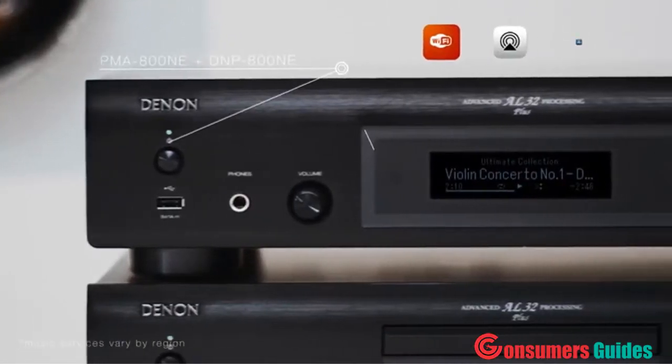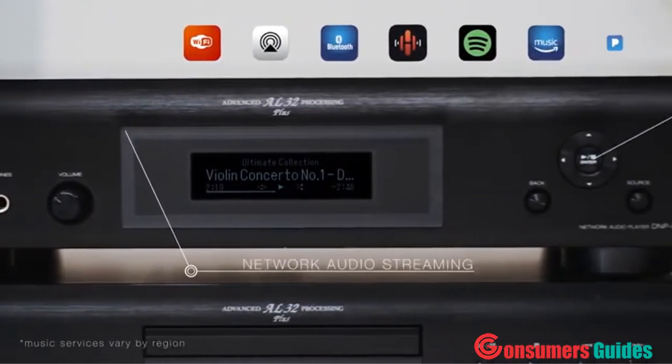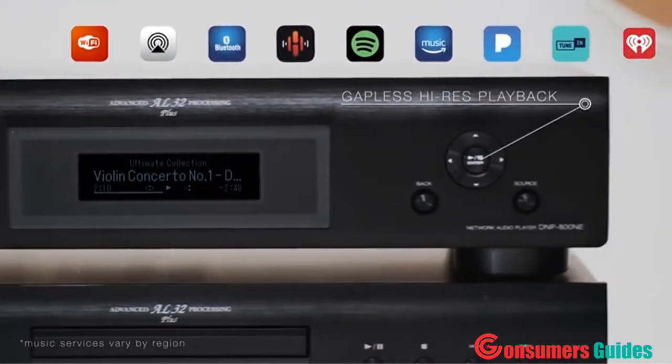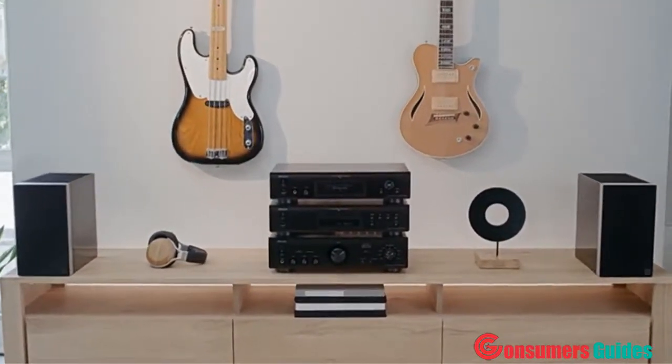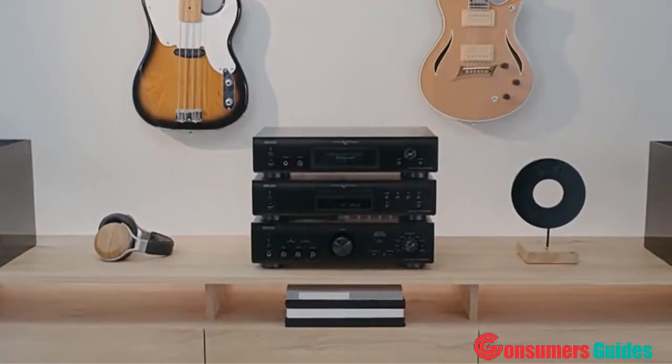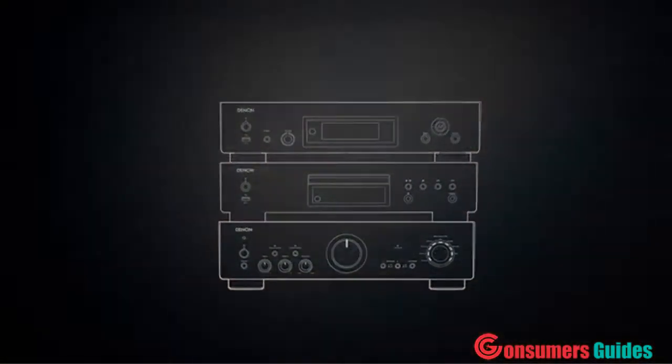Stream music over Wi-Fi, AirPlay 2, Bluetooth, or the HiOS app to enjoy your favorite music services from any of your connected smart devices with gapless playback. Step into the world of premium hi-fi with the Denon 800 series, the pinnacle choice for hi-fi enthusiasts.